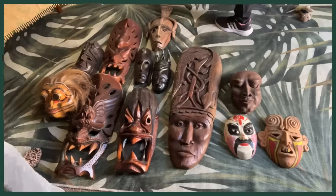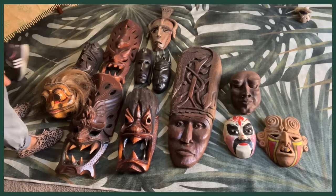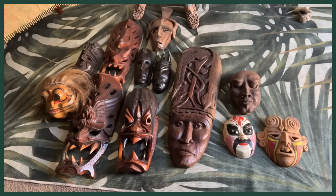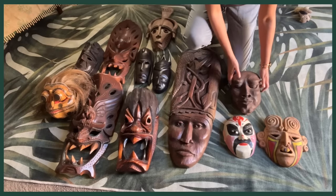Tell me about your masks up here, Mom. Well, all my masks are not very old, but at least 1960s to 1940s. My mom just informed me she has a whole other bin of masks in the garage, so we're going to be busting that out. We thought we would just lay them all out here and see what we have to work with.